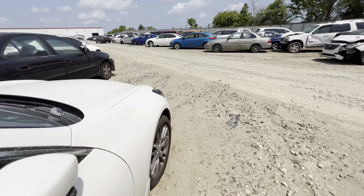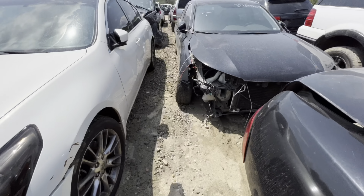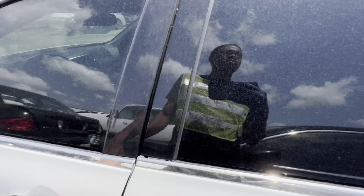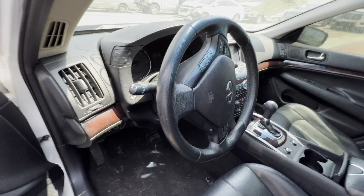G37. Okay, so I guess it's just that side. 2013, this one is here. I actually had one of these before. I think it was like a 10, I think. Well, it might have been like a 09. I forgot which one I had. But it's the same car.